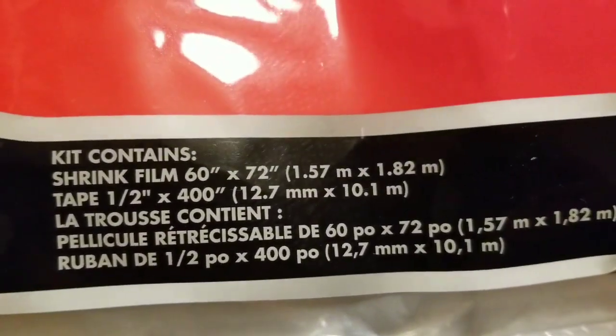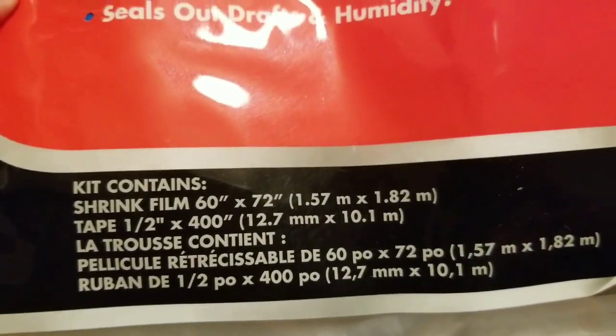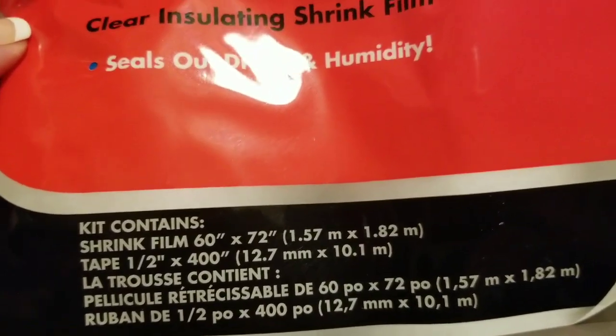So guys, here, match the measurements. It pretty much fits any type of window, so I think this is a really good deal.